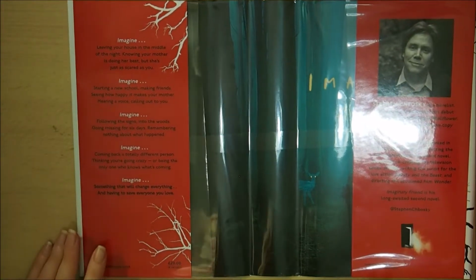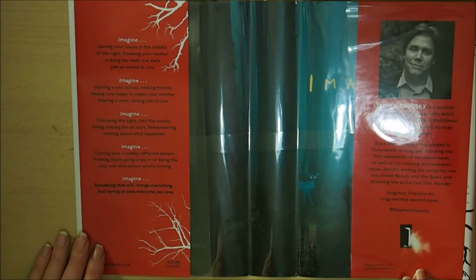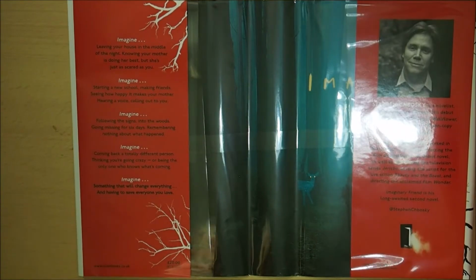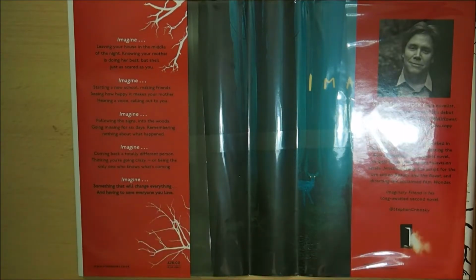So it says, imagine leaving your house in the middle of the night, knowing your mother is doing her best, but she's just as scared as you. Imagine starting a new school, making friends, seeing how happy it makes your mother, hearing a voice calling out to you. Imagine following the signs into the woods, going missing for 6 days, remembering nothing about what happened. Imagine coming back a totally different person, thinking you're going crazy, or being the only one who knows what's coming. Imagine something that will change everything and having to save everyone you love. So that sounds really, really amazing.